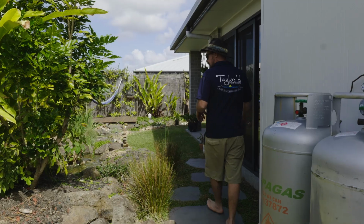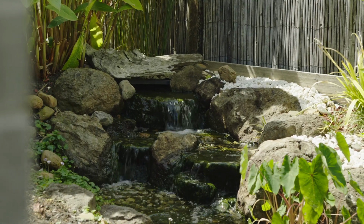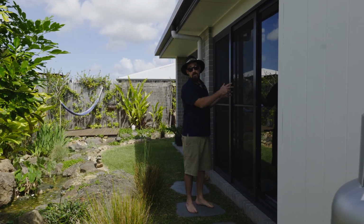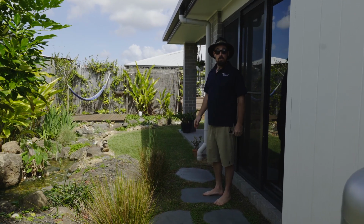We're here at the first job I did as Taylor'd Waterscapes back in 2019. Down the side here we've got a pondless waterfall. So this is a pondless stream. This here is the start of the water feature, which is a great view aspect from the lounge living area, which is straight through these windows. They get this beautiful view of this first waterfall.